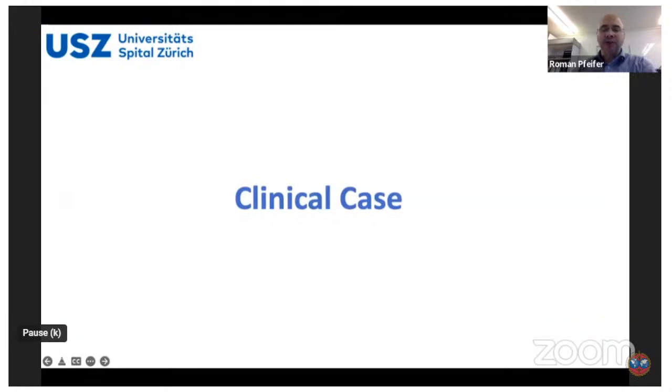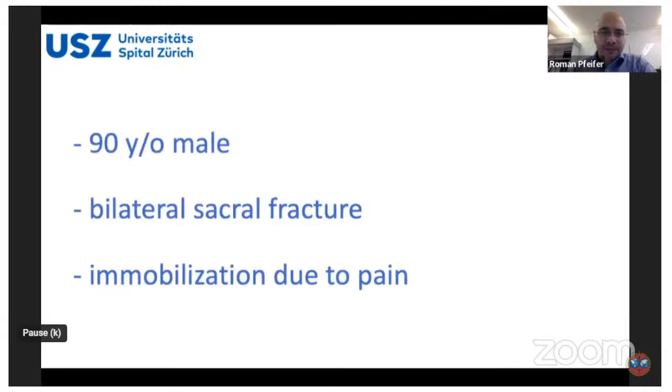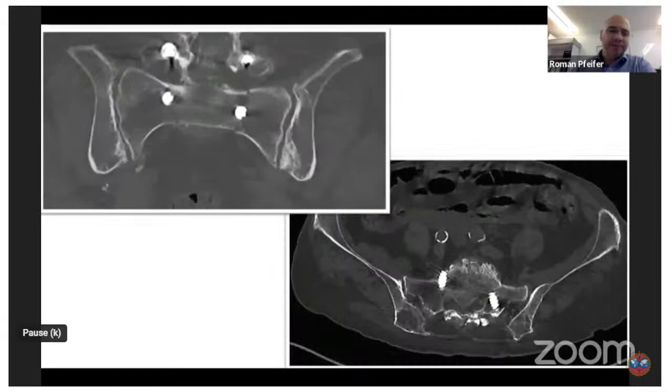I would like to show you a very short clinical case which demonstrates how we proceed. This is a 90-year-old male patient, very old with several diseases, and he has severe pain in the pelvis after a fall, due to bilateral sacral fractures. This patient is immobile, and we decided to offer a stabilization of the posterior pelvic ring. But he had already had a stabilization before, in his history a spinopelvic fixation; you see the fractures go directly along the screws and cause severe pain.